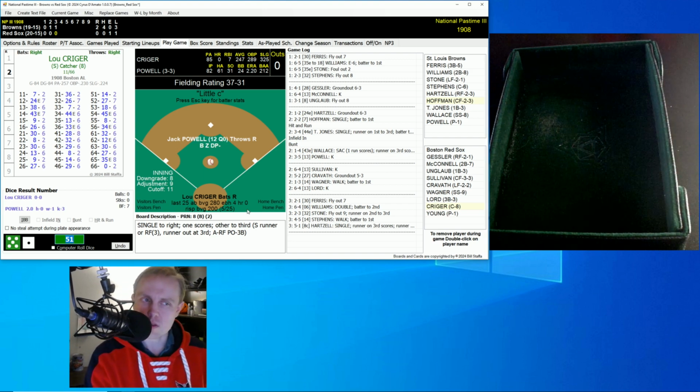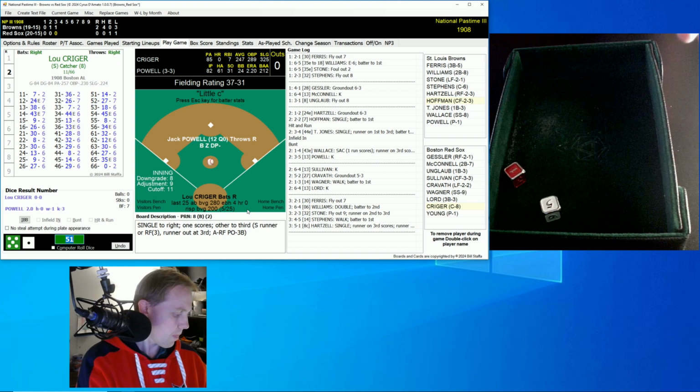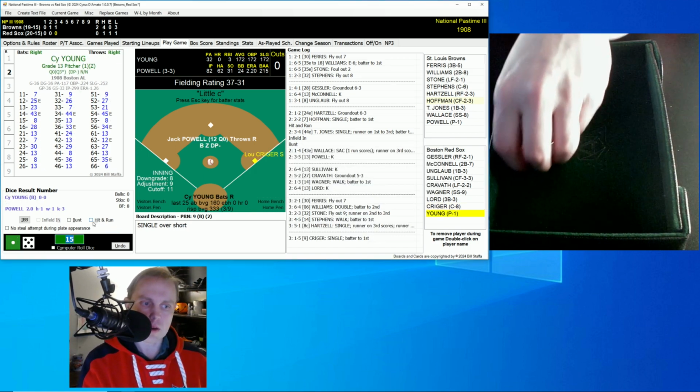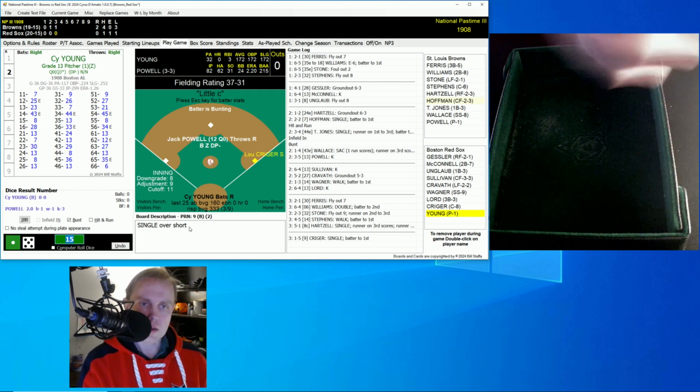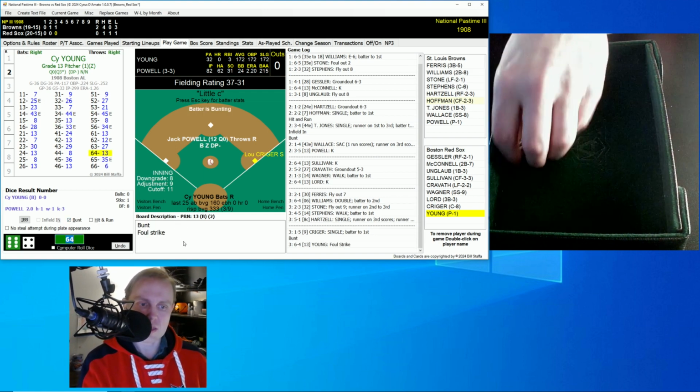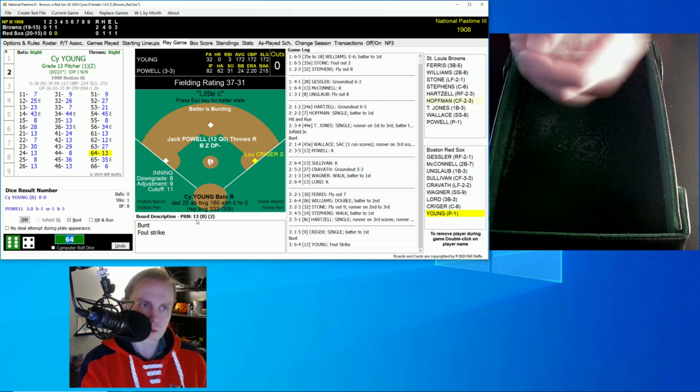It's 2-0 now St. Louis. Here comes Lou Krieger. He rolls a 15 for a 9. That's a single over short, and that'll bring up Young, and of course he's going to bunt. Cy Young hitting .172. He rolls a 64 for a 13. See, that's only a foul strike unless you got a runner on third. Then you're a dead duck.